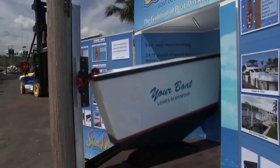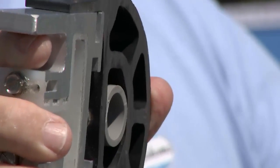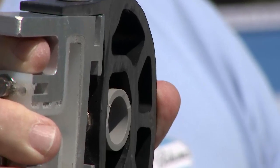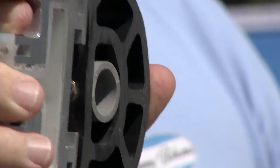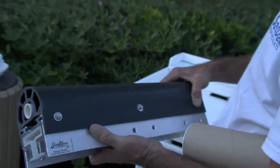Now guys, when your boat is tied right up to this bumper right here, there's no inertia for any crashing, okay? All that happens is this slightly compresses, and it will not harm your boat at all. Really quiets it down. We truly believe it to be a 24/7 peace of mind solution.